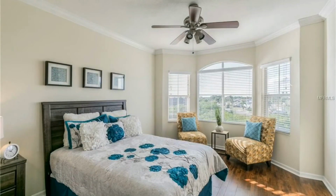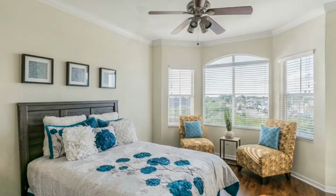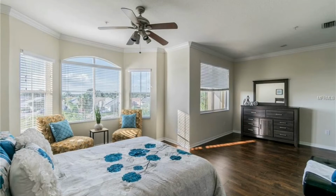Your new master bedroom is designed perfectly, with beautiful bay windows overlooking Tampa Bay. And one of my favorite features about this property is the master bedroom that faces directly to the west so you can watch all the sunsets.